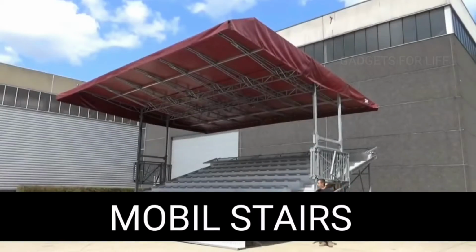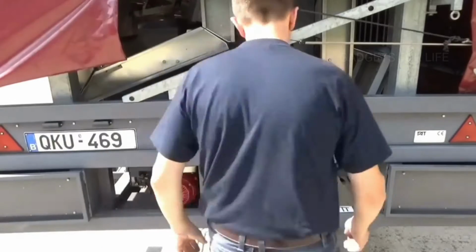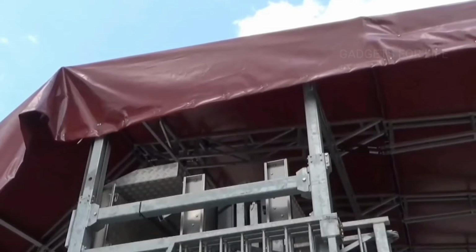Mobile stairs. If you've ever seen a grandstand assembling, you know it's a long, time-consuming process that usually involves an entire team of workers. Mobile stairs is an invention that solves this problem. It is a grandstand that even 2 people can assemble in a short time.